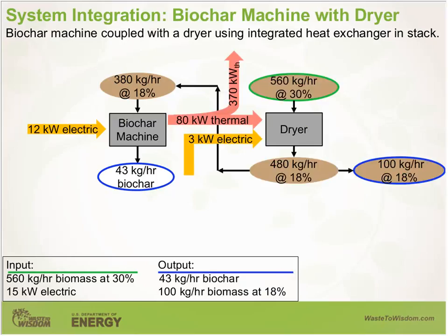Next, we're taking a look at that concept. The heat exchanger installed on the biochar machine exhaust stack was able to capture 80 kilowatts of thermal energy, and applying that to a dryer that we've been testing, we believe we can dry about 560 kilograms per hour of wet feedstock down to 480 kilograms per hour of an acceptable moisture content for the biochar machine.